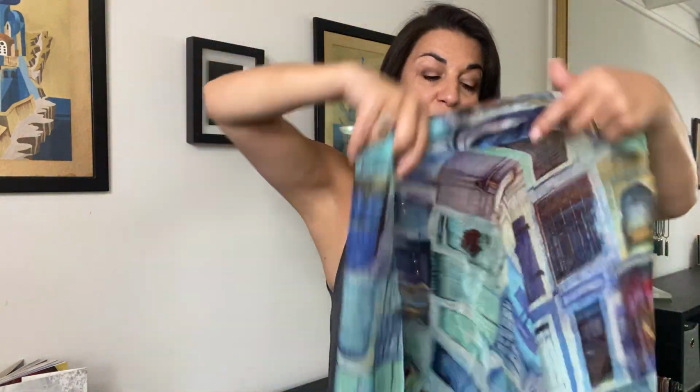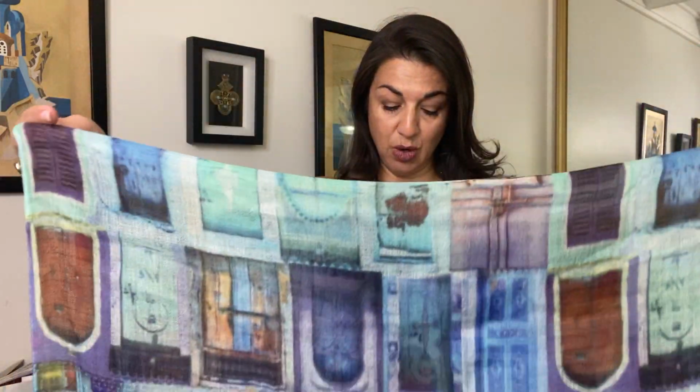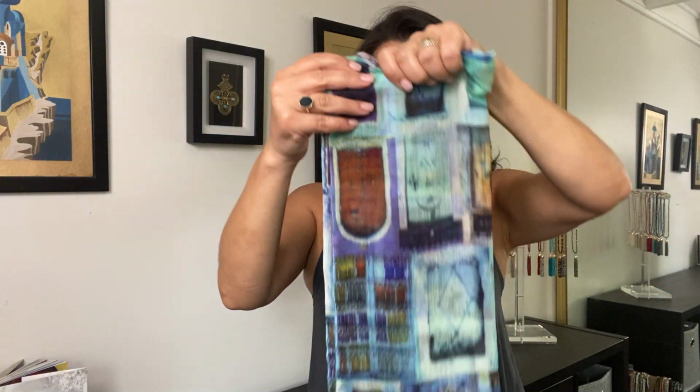This is the wool, and although I mentioned the silk is very easy to wrap up and put in your bag, this has got just the right amount of silk in it that they remain really, really soft, easy to just tuck away in your handbag. Look at that. So that's the difference there. Really easy. Okay, so that's it there.